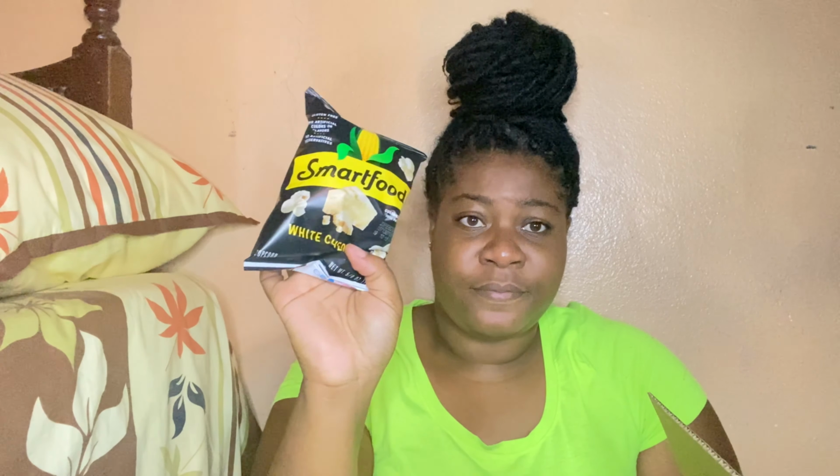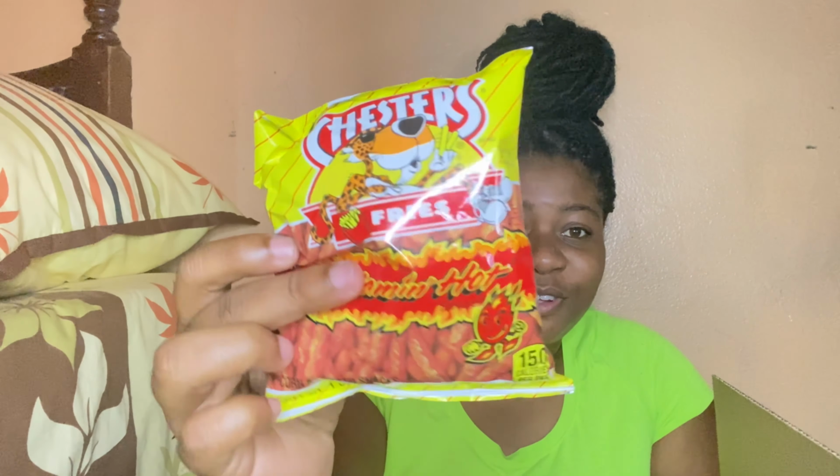What should we try first? They have a chocolate chip mini. These are bomb, for sure. We have Smart Food white cheddar. This looks like some popcorn. I've seen this out here, but I'm not sure if I've had it before. I can't recall, but this is what I'm excited to try. You know what? We're gonna try this.